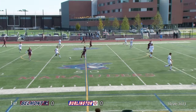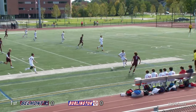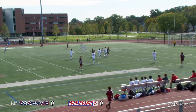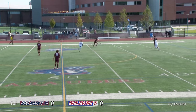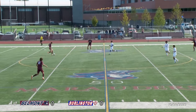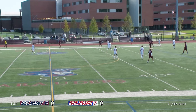Looking to move the ball up the field. Satchel, Schreiner playing two man. Sends it out to Alex Cook. Sends it back to Schreiner. Number 14, sends it back to Satchel. Satchel working down the field in the middle. Loses the ball. Ooh, Burlington takes control, punts it. Back out to 6. Back out to Alex, number 13. And now on the wing.